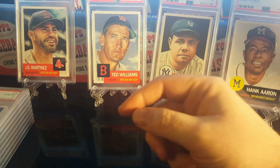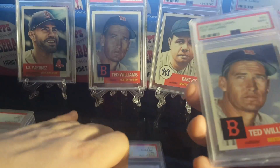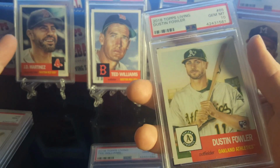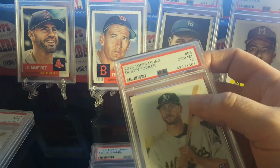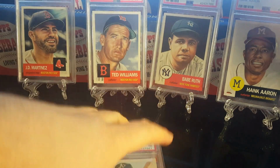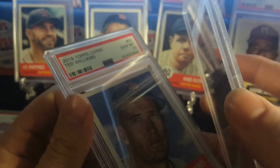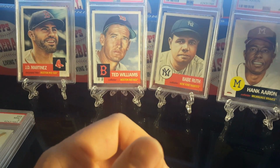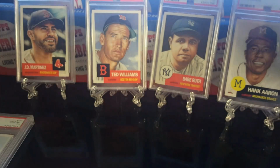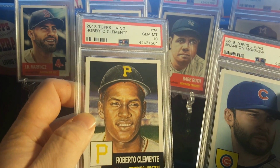I'm running out of room over here. Here we go. Another 10. Another 9. Another 9. 9. Here's a Dustin Fowler 10. Good for my collection. I don't think I bought too many Dustin Fowlers, so I think I bought 3. So getting one back, sending one in and getting it back at 10 is mission accomplished, basically. And here's another Fowler 9. So well, there you go. If those were the only 2 I sent in, I'm glad I got 1 10 out of it. Brandon Morrow 10. Mr. Clemente also a 10.